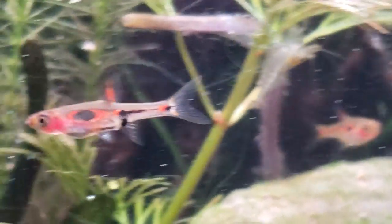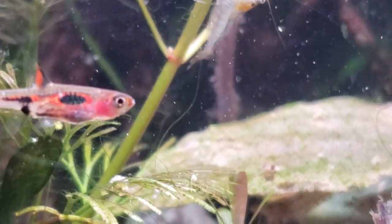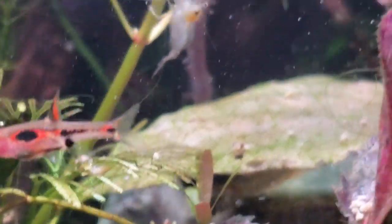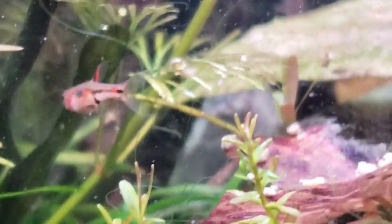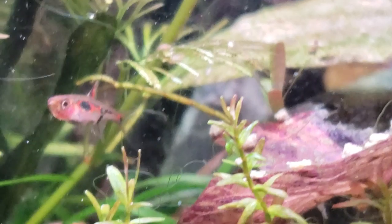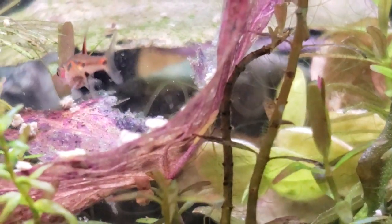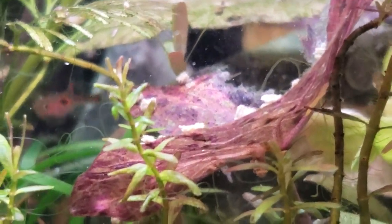So here we have another female. You can see that bulge in the belly where the eggs are stored. They also are probably nice and full, which you'll see as a widening of the fish. But again, these Phoenix Rasboras, in my opinion, are really beautiful, and I like them more than the Chili Rasboras for the fact that each one's slightly different. They have different markings, so you can get to know them. You can pick out a female and a male if you're trying to breed them. And overall, they're just such a nice, peaceful fish.